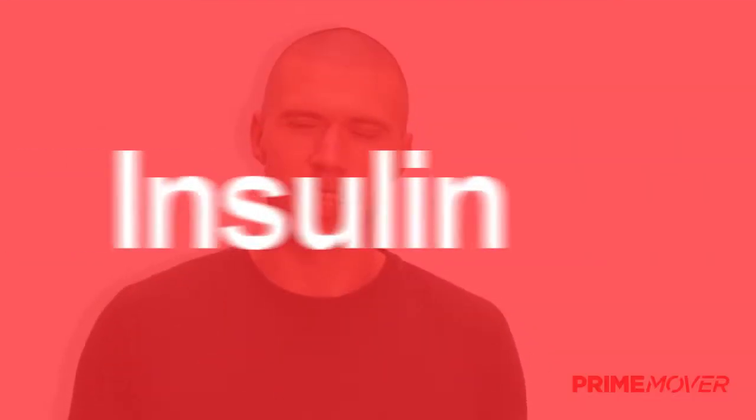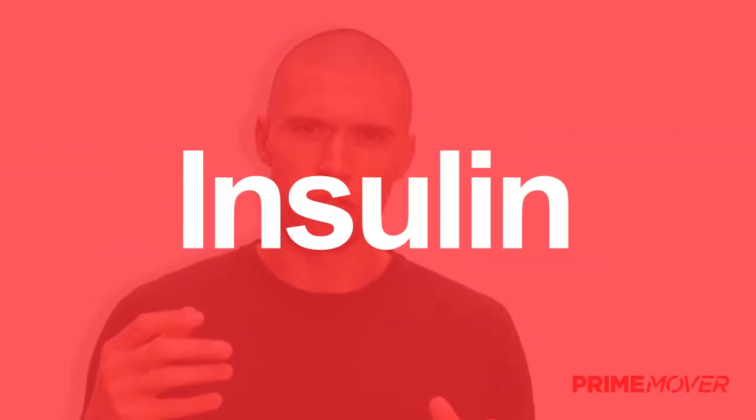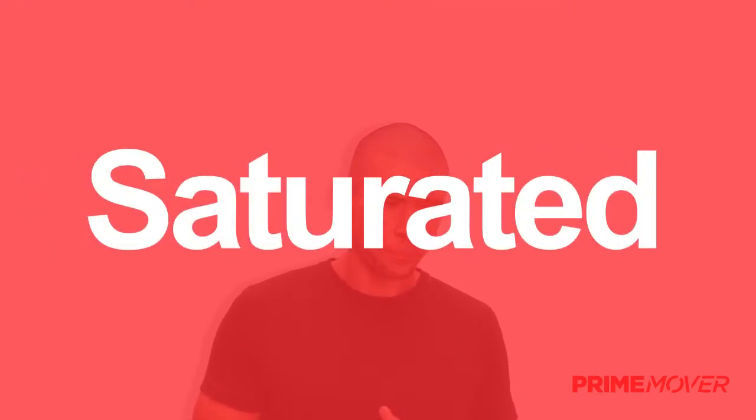Now, whenever we get a rise in our blood sugar, insulin has to be released. So the hormone insulin is released by the pancreas, and this is to help bring down that blood sugar. Now, if you think of insulin as a postman, and what he does is he goes around and he's delivering the letters, in this case the particles of blood sugar have been delivered into the cells of the muscles and the liver and the brain. But at a certain point, those cells become saturated.